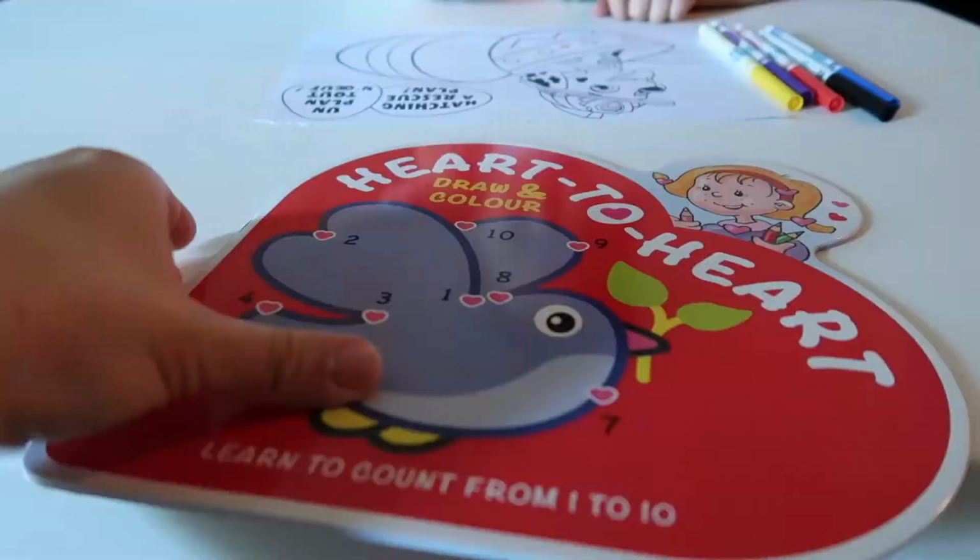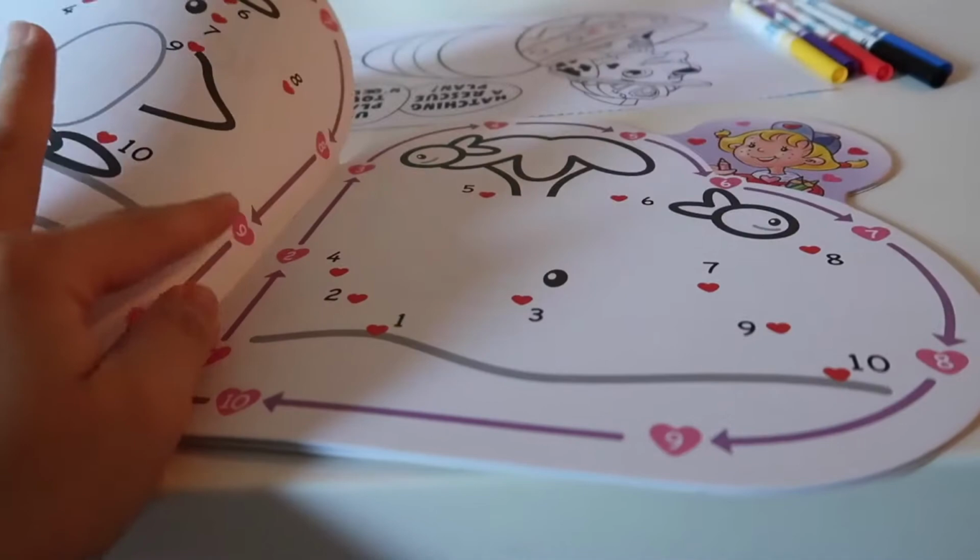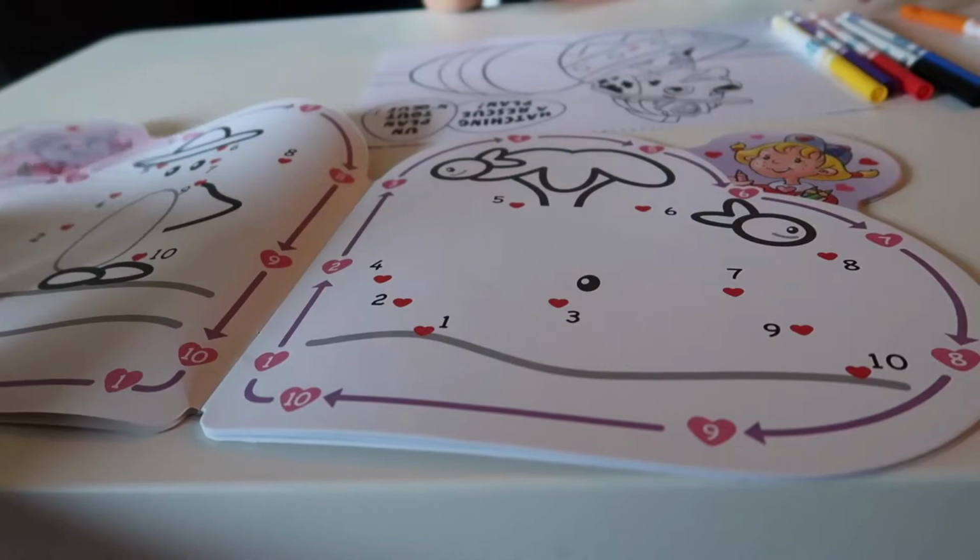A lot of 3-year-olds like this one as well, to trace the pictures based on a number, but somehow Brandon is not really interested in this one. But I still want to teach him once in a while so he can know how to draw based on a number. But I know a lot of 3-year-olds really love this one.